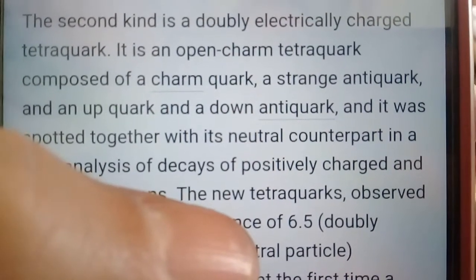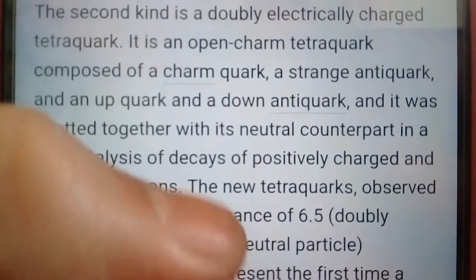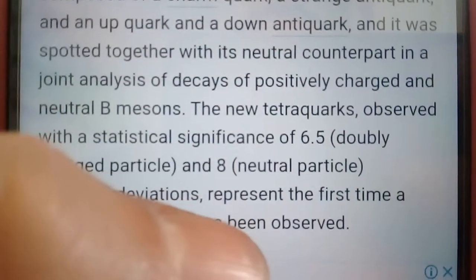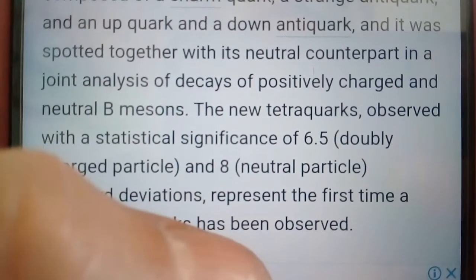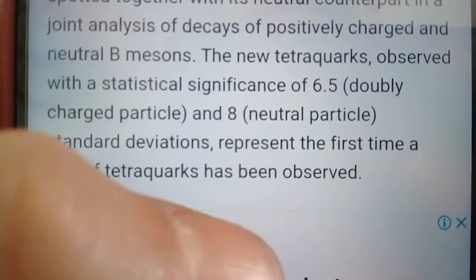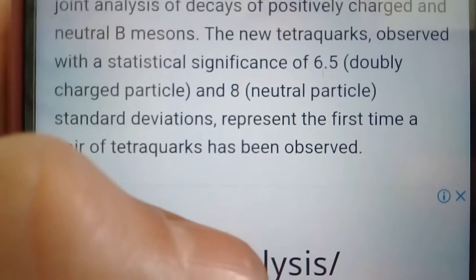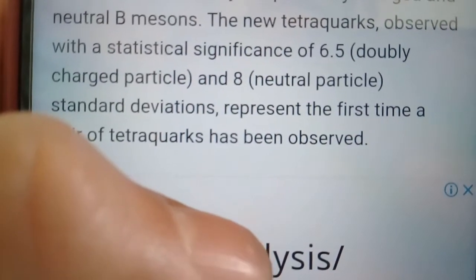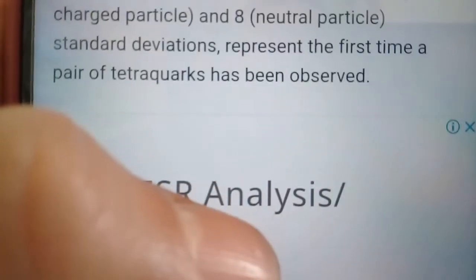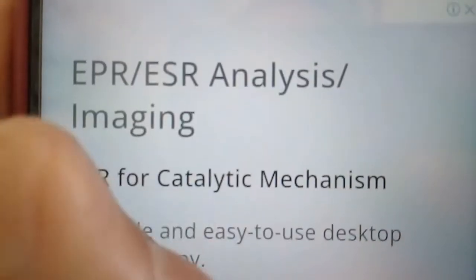The second kind is a doubly electrically charged tetraquark. It is an open charm tetraquark composed of a charm quark, a strange antiquark, and an up quark and down antiquark, and it was spotted together with its neutral counterpart in a joint analysis of the decays of positively charged and neutral B mesons. The new tetraquarks, observed with a statistical significance of 6.5 standard deviations for the doubly charged particle and 8 for the neutral particle, represent the first time a pair of tetraquarks has been observed.